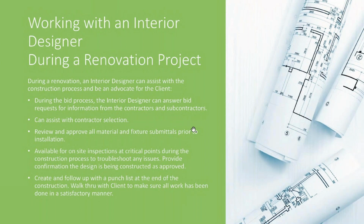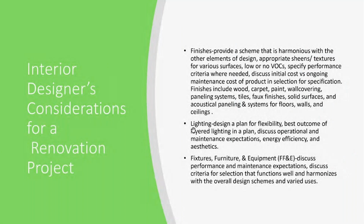And then for follow-up, once everything's completed, maybe take one more walkthrough with the client and just make sure that we've addressed everything. There's no other loose ends or outstanding issues, and give it a clean bill of health and move on. And so we talked about this a little bit, your finishes and how to select those things for initial costs, life cycle costs.